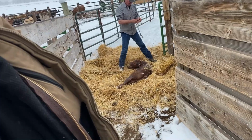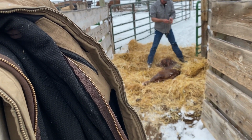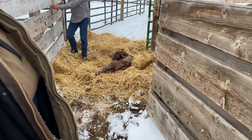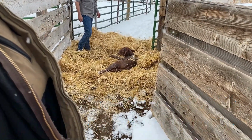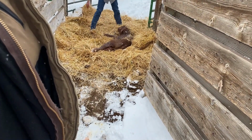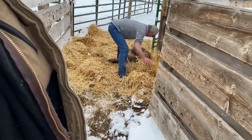Is it breathing? It's trying, huh? Yeah. Is its tongue swollen from being in there so long? A little bit. A little bit. Is it breathing? Yeah. Oh, good. I can't tell from here. Huge. Do you need to move it a little bit out of the way and I can let her out? Well, let me get the hair first. Okay. So she don't step on it.